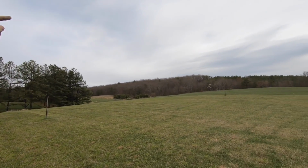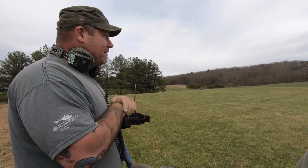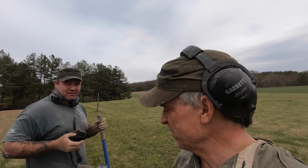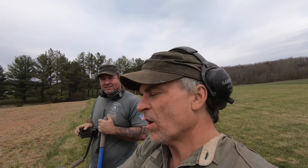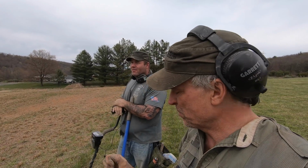Todd got a buckle on the other side. I'm assuming probably a tack buckle. Well, that's kind of neat, though. You know, at least we found something. A lot of melted iron right there. I think that's where they probably had a blacksmith shop or something. You know, big chunks of iron.